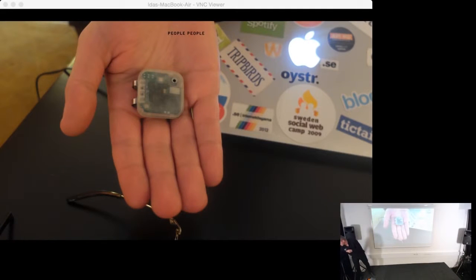And I have a lot of different versions of these prototypes up here that you can just come to me and ask about later, and I'll try to explain what the different types of prints are useful for in different stages of this development.